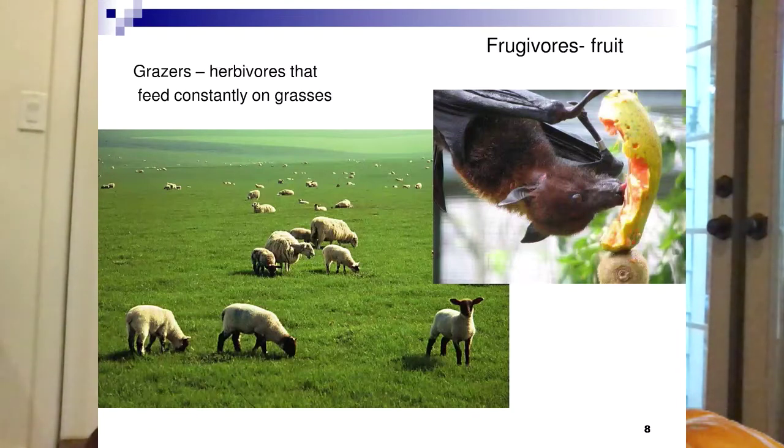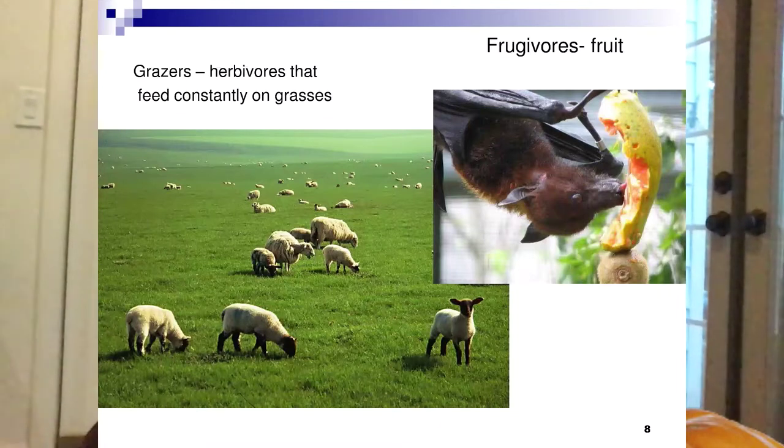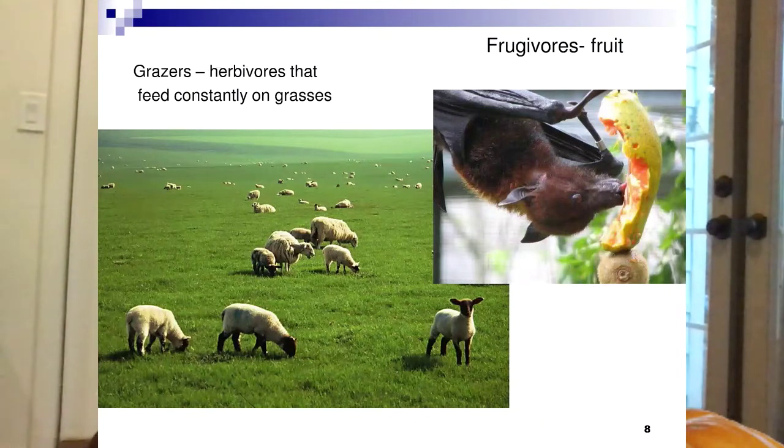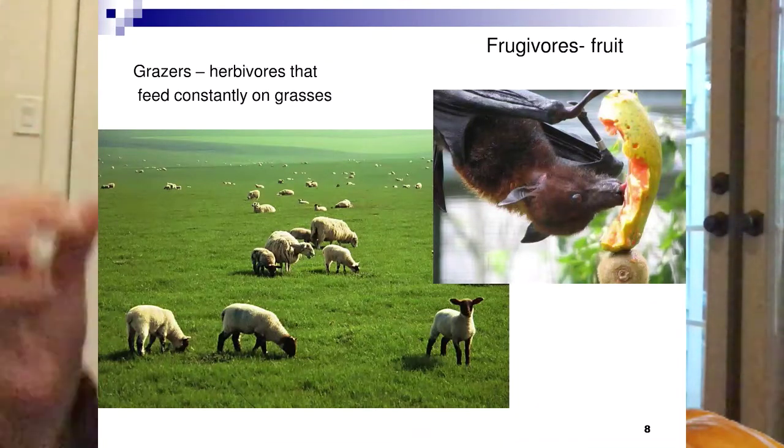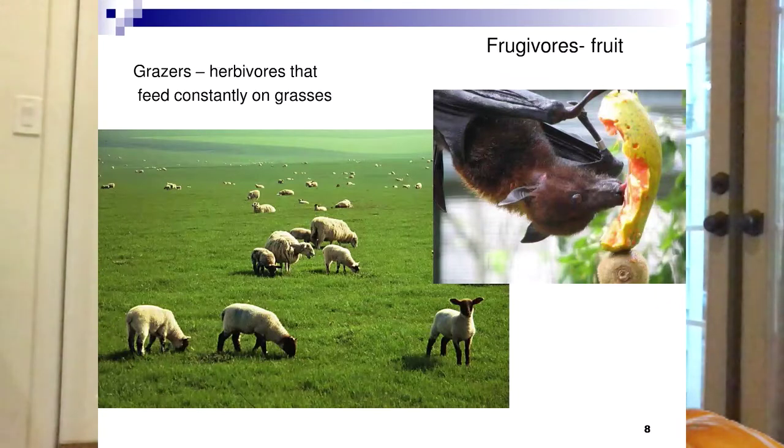Let me continue on. So animals that are called grazers, these are herbivores that feed constantly on grasses, like you can see the sheep there. And there's more categories. Browsers are herbivores that eat up in the bushes or in the trees, so they eat the leaves and things off of bushes and trees, like goats do that. The giraffe do that, if you remember that back to the early work we did with niche partitioning, when you looked at those videos.